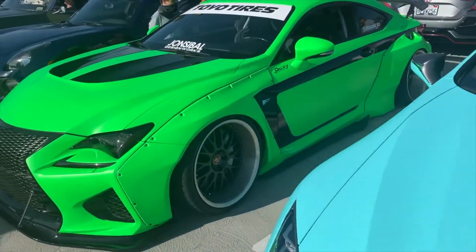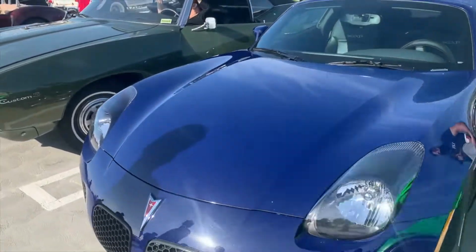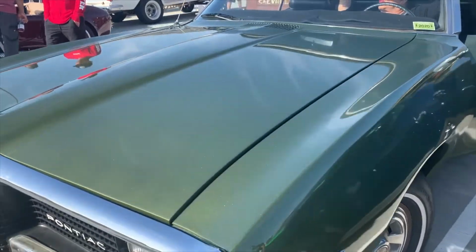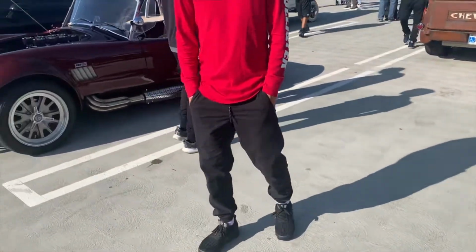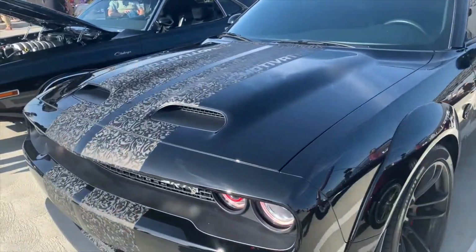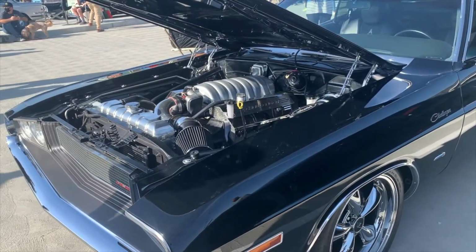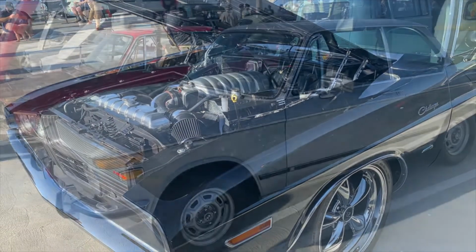Couple of Lexus, or are they Lexi? I never know what to call the plural of a Lexus. Pontiac. Another Pontiac, they're very nice. Cobra. Next to a Hellcat, interesting wrap on that one. And then there's Challenger with this really nice looking latter model engine. This looks really, really good.